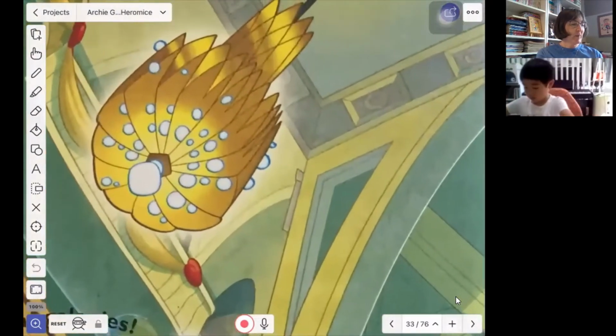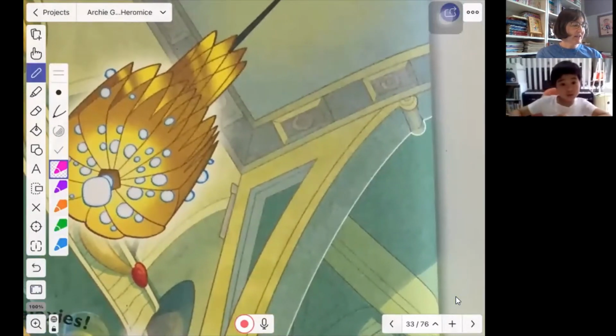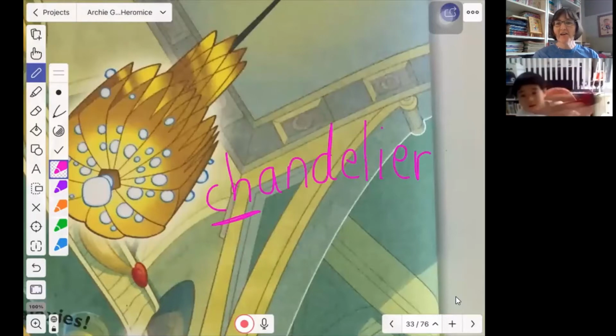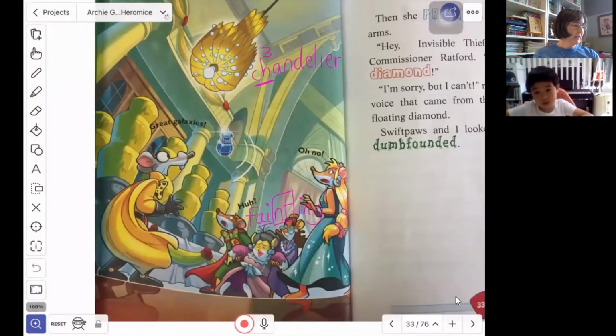And then up there, do you remember what we call that fancy light that hangs from the ceiling in a place like a ballroom? It's called a chandelier. Kind of a fancy spelling. This CH at the beginning of chandelier makes that sound. Remember, the CH makes the sound. So in chandelier, it's making sound number three. Chandelier. Chandelier. All right.